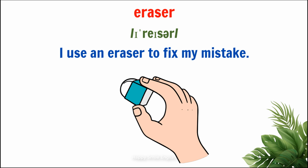Eraser. I use an eraser to fix my mistake.